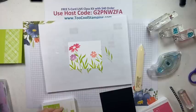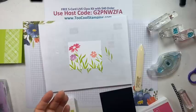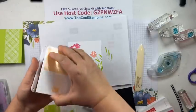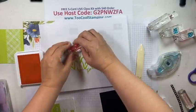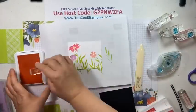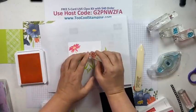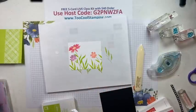Let's see, I'm trying to find my little, I hate it when you know exactly what you want and you cannot find it. Here it is. Oh my goodness. I have way too many things here that I'm looking at. So I'm trying to find the center of the flowers. We're going to do that in Pale Papaya. So I have a larger flower center there, and then there's a little tiny dot that you can put in the middle of both of these flowers, also in Pale Papaya.